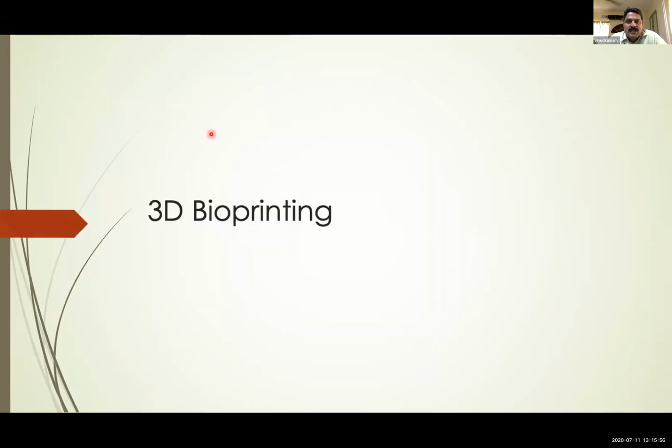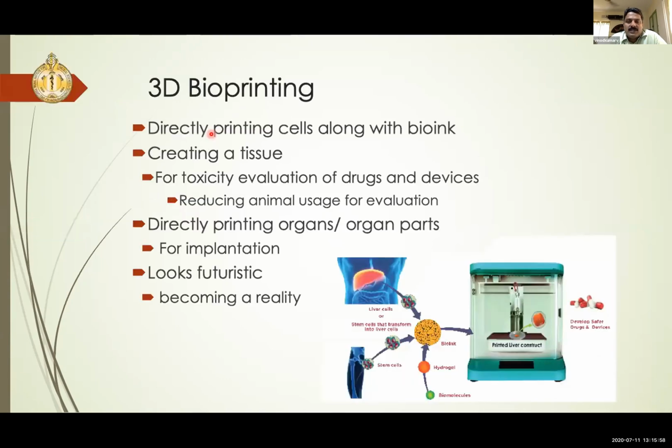And another facility on our campus, the biomedical technology wing campus, is 3D bioprinting, which can directly print cells along with the bio ink, creating a tissue. Currently, we are aiming at toxicity evaluation of drugs and devices with these 3D printed constructs. Directly printing the organ or organ parts is the next step. It looks really futuristic, but it is becoming a reality.